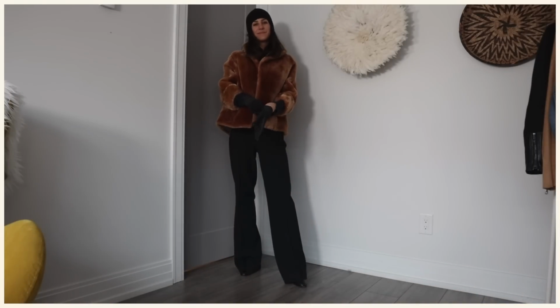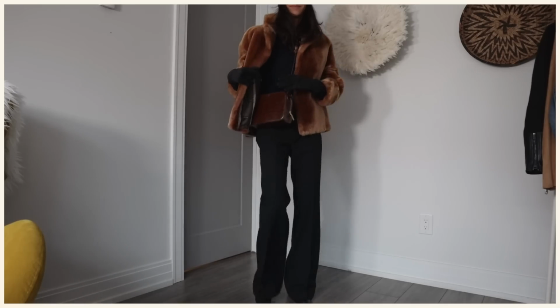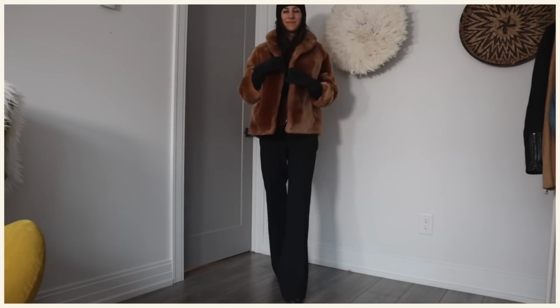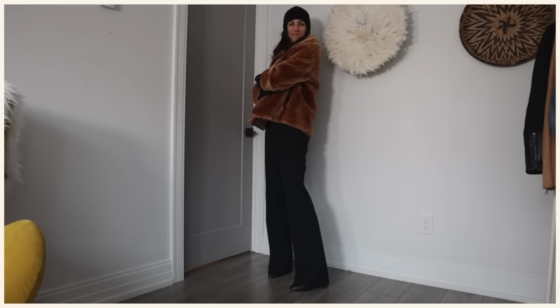Because these coats have so much texture, there's already so much visually happening with this coat. So I would keep accessories either in the same color family, or if you want a contrasting color, I would keep them really sleek, close to the body. I probably would even forego a scarf because this collar is so big. Definitely make sure that the coat is the star of the look.